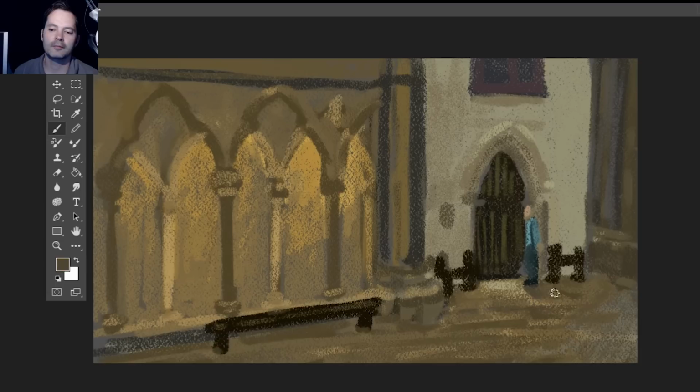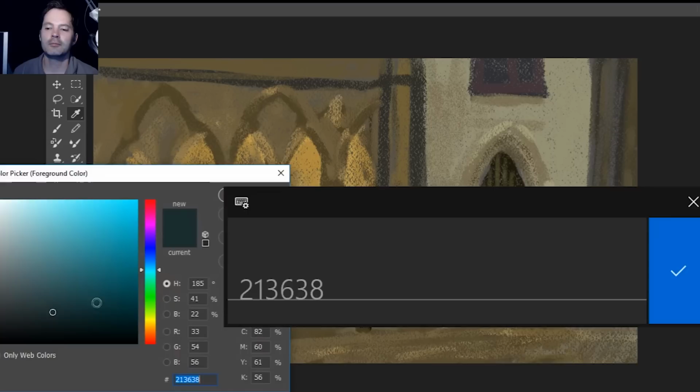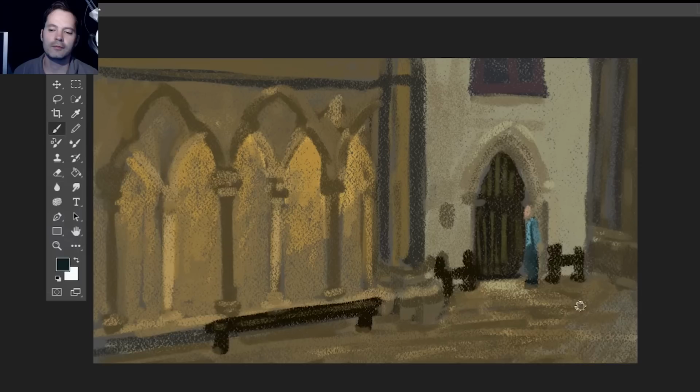And then the light that comes from that doorway was casting a shadow behind him as well. So I thought I'd do a bit of a shadow. Nice bit of a shadow, and then I'd give him some hair as well.